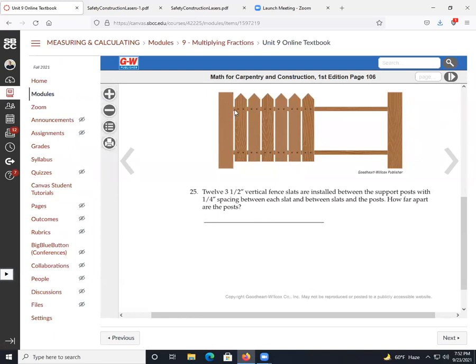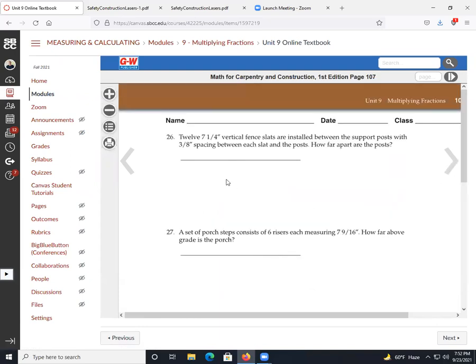If you were doing this practically, I'd build this on the bench, but that's when we get to the baluster spacing thing. Okay, so we're going to go through these problems. I'm going to just talk at you for a little bit, and then rather than take a break and come back, we'll go 10 more minutes, maybe 15 minutes. Then we'll go home. Okay, so 26 says now there are 12 7 1/4 slats. So 12 over 1 times 7 1/4, and that 7 1/4 equals what?